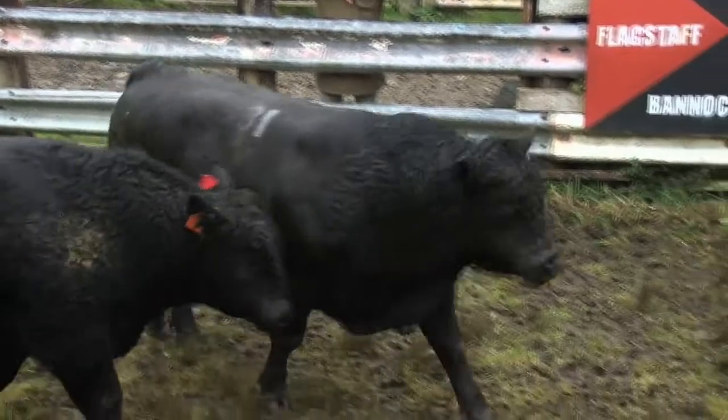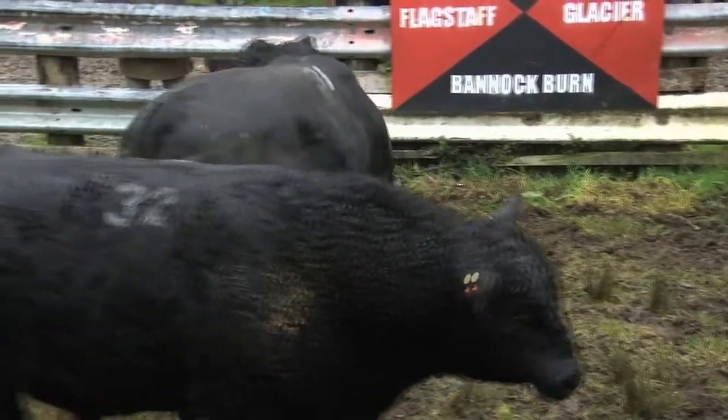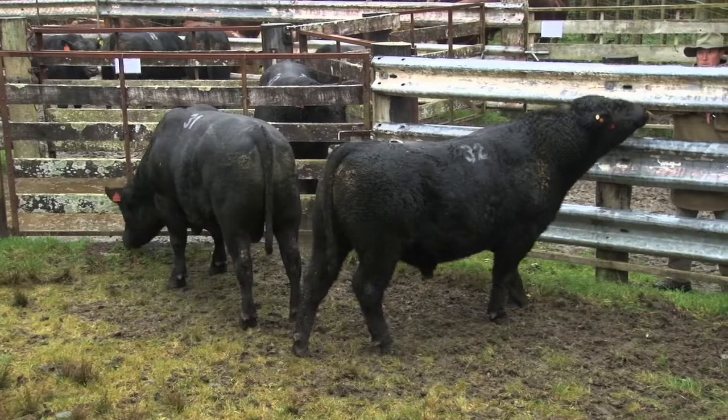You know, we've got a mixed herd up there. The commercials, there's quite a few Hereford cows. But we just like good cattle, breed good cattle.